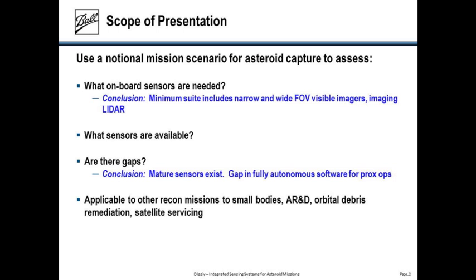You heard a lot about there being a lot of high TRL things available right now. I think that's true on the hardware side. I'm more concerned about the fully autonomous software for prox ops. There's a lot of work going on there, fantastic work in a lot of different locations, but you've got to piece all that together and make it robust and fully autonomous for flight ops. That to me is a big kicker that we need to concentrate on.